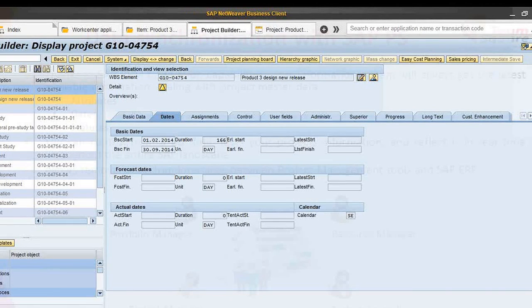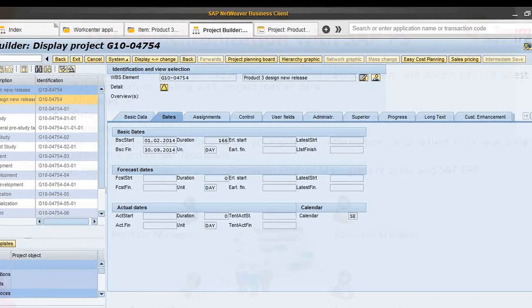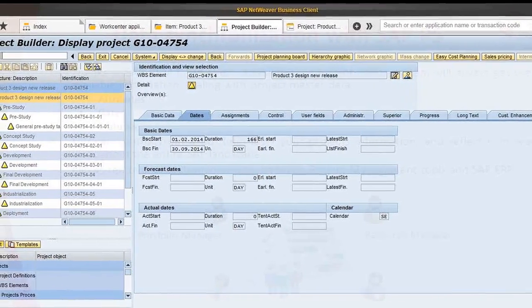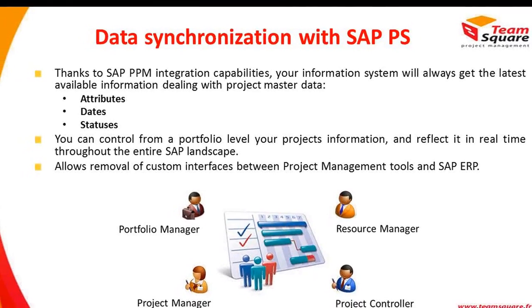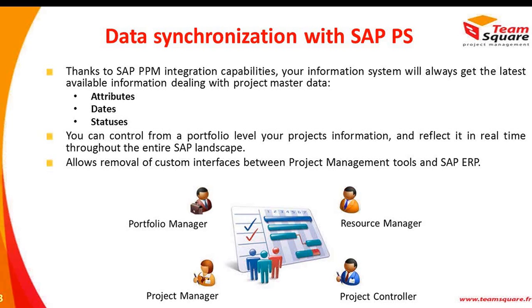This strong integration also allows you to remove one or several custom interfaces between any third-party project management tools and SAP ERP. And thanks to this PPM integration, you can see that portfolio managers, resource managers, controllers, and project managers are sharing the same data in the same system, and it's definitely a good way to secure better communication and a better grip on your projects.